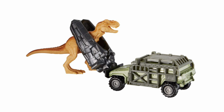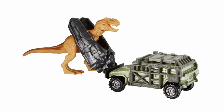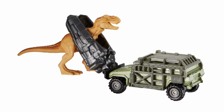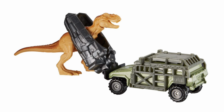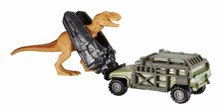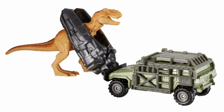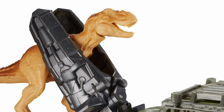Here's another one, and I think this one might even be just a repaint slash retweaked version of the Fallen Kingdom vehicle versus dinosaur set. We have Rexy here, and also this kind of Humvee looking capture vehicle with these huge claws. But pretty sure this one came out with the same assortment in Fallen Kingdom, so nothing too exciting here. But I do want to know if they've tweaked the scale of the T-Rex to go along with that aforementioned scaling across the mini line, with the smaller figures scaling with these bigger figures.